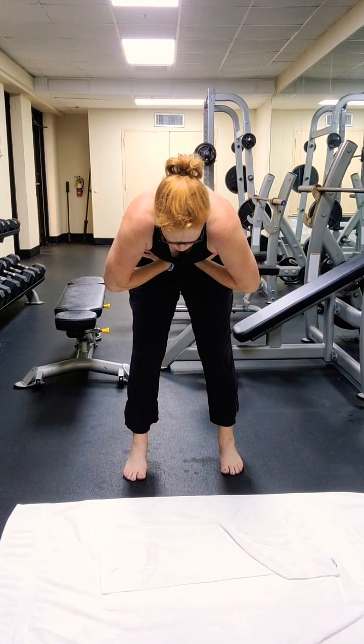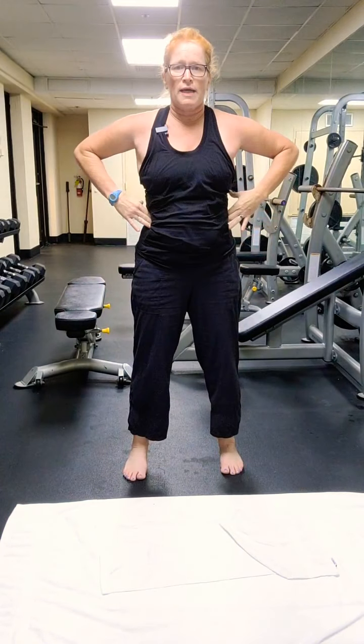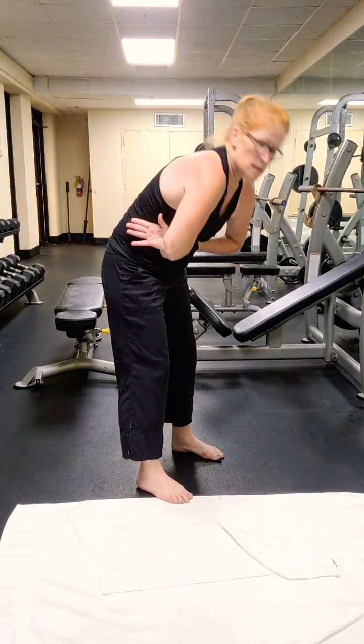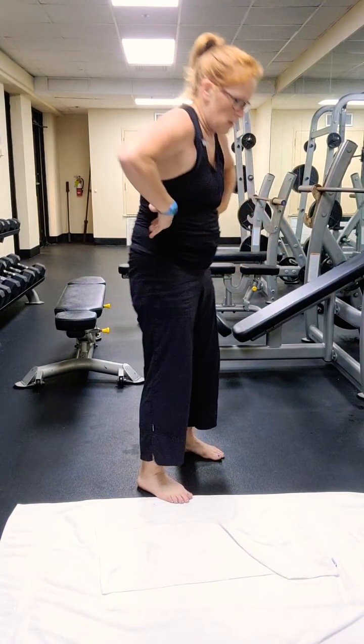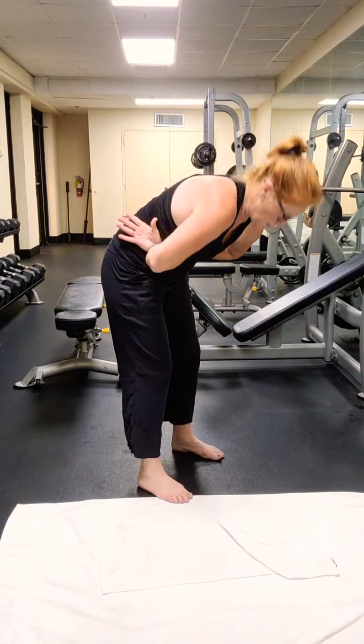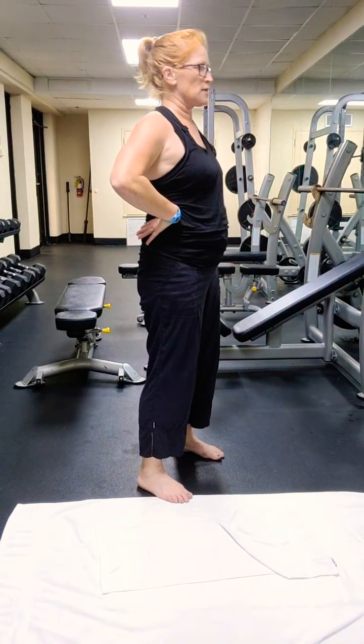Bend your elbows and bring your hands in. Roll your hands back, lift your chest up. Roll your hands in. And then lift that chest up. One more time, roll. And then lift that chest up.